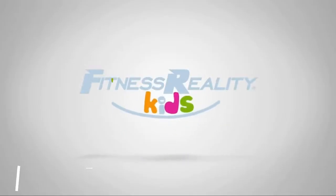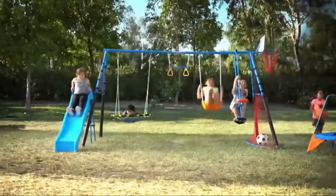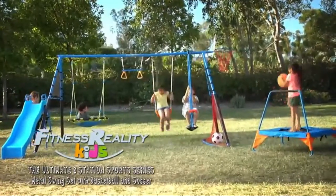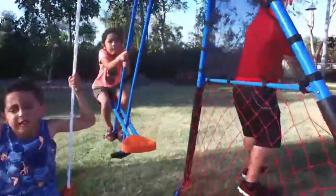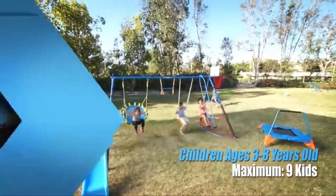Fitness Reality Kids brings the ultimate in playground swing set fun with soccer and basketball to your own backyard. Have fun with our new Fitness Reality Kids, the ultimate 8-station sports series metal swing set with basketball and soccer. This 8-station sports series metal swing set with basketball and soccer has enough play stations for 9 kids at a time with its strong structure of 2-inch tubular steel frame.